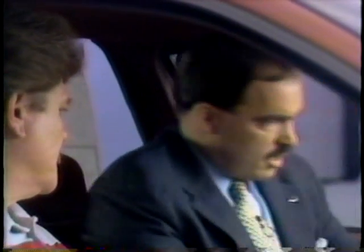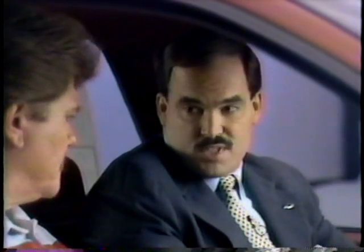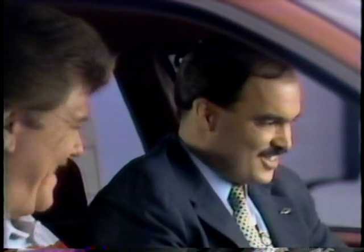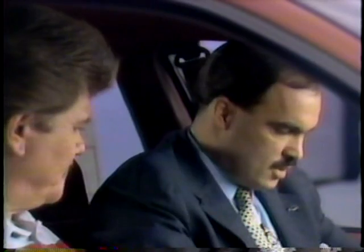Over here are your headlights. You'll notice the headlight warning chime, which will help save your battery in case you forget to turn the lights off, like I sometimes do. Also, we have a 6-position tilt steering wheel.